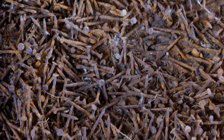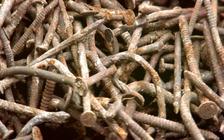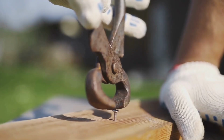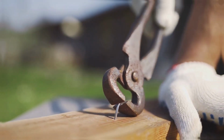While a shiny nail can also harbor these bacteria, the presence of rust raises a red flag, signaling a higher risk of contamination. It's important to remember that tetanus is preventable. By understanding the role of rust as an indicator of potential danger, we can take necessary precautions to avoid this serious infection.